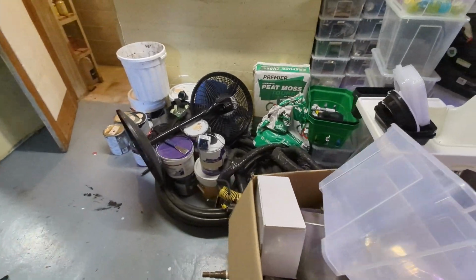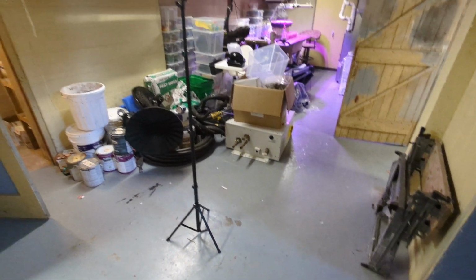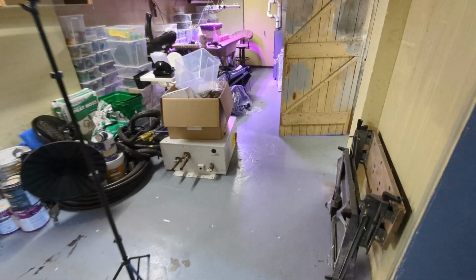And make this a little bit tidier, because next weekend we're going to be getting all of our cupboards delivered, so we're going to need a ton of space right in here that we can store them so that we can bring them up as we're ready to install them.